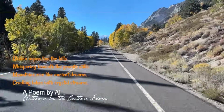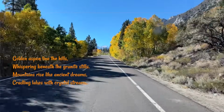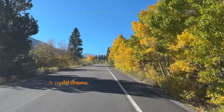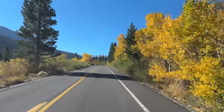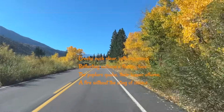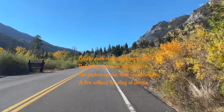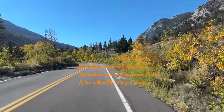Golden aspen line the hills, whispering beneath the granite stills. Mountains rise like ancient dreams, cradling lakes and crystal streams. Creeks rush clear with icy grace, reflecting autumn's fleeting face. The poplars quake, their leaves aflame, a fire without the sting of shame.